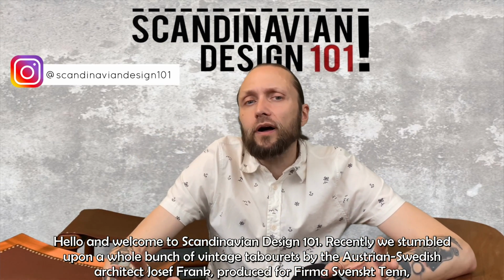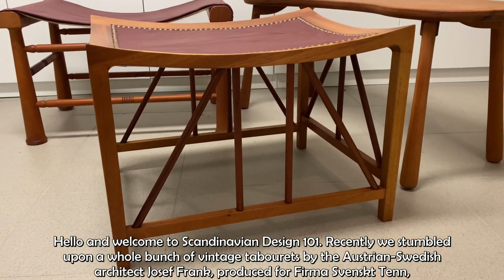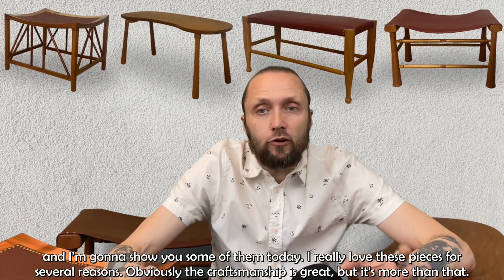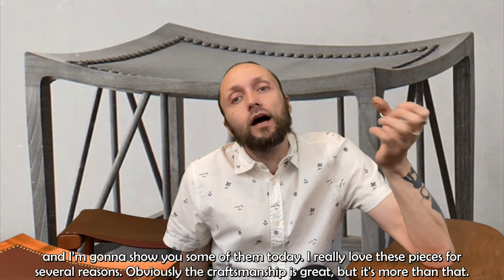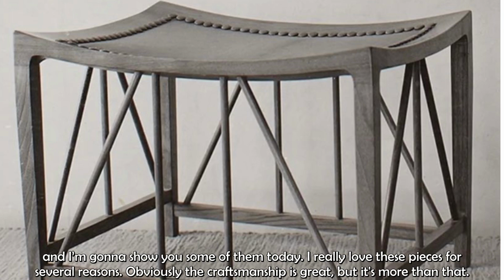Recently we stumbled upon a whole bunch of vintage tabourets by the Austrian-Swedish architect Josef Frank, obviously produced by Firma Svenskt Tenn. And I'm going to show you some of them today. I really love these pieces for several reasons. Obviously the craftsmanship is great, but it's much more than that.